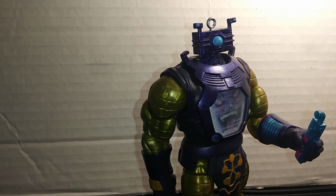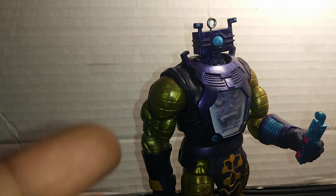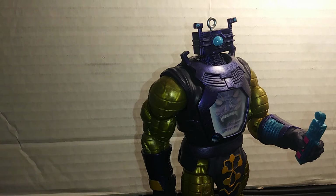Next, we have Arnim Zola, number 7. Is this 7? Let me count. No, this is 6, right? Yep, this is 6. In my opinion, I'm probably gonna say my opinion a lot, but this is not a bad figure. I am a fan of the modern take on Arnim Zola.